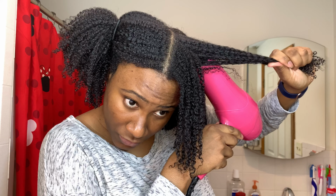So this goes to show that you can safely straighten your natural hair, okay? I don't straighten my hair that often, by the way. Obviously, if you straighten your hair a lot, you will get heat damage. But I straighten my hair once a year, so just goes to show you can straighten your hair and not have heat damage.